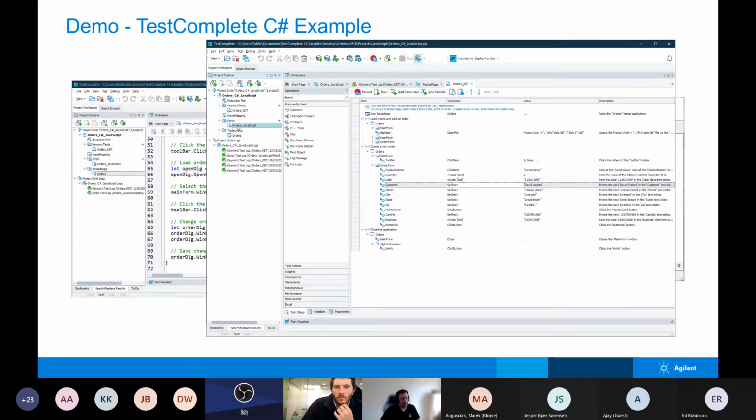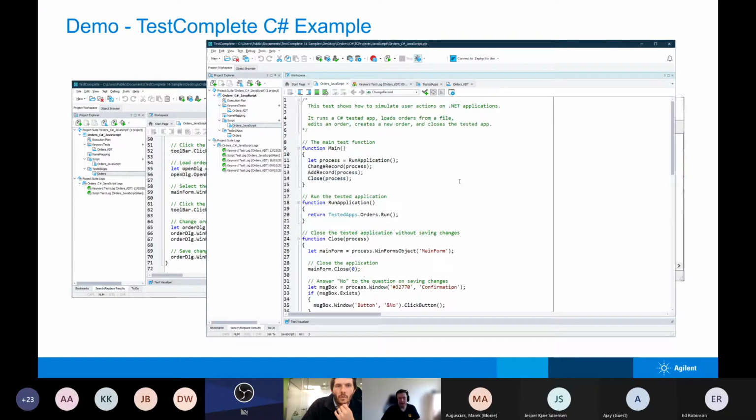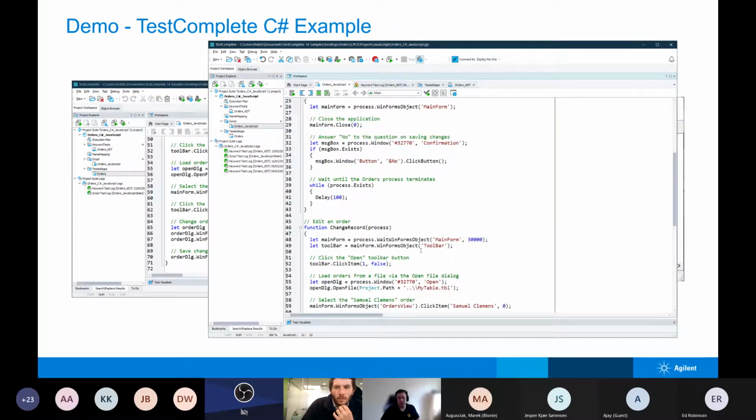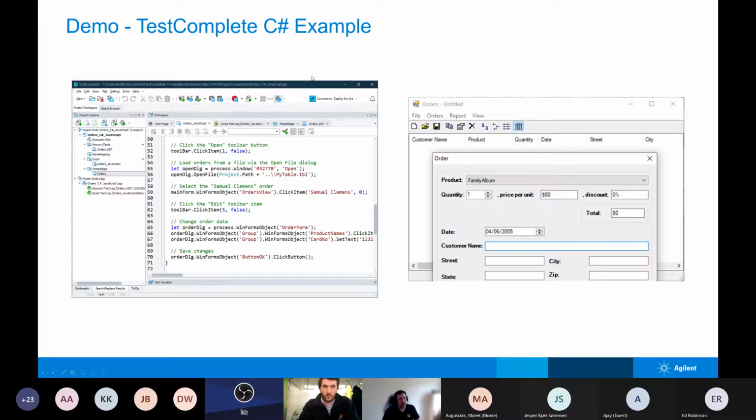So that's that. And then the other side of it is that you can also write scripts. You can write your tests using common scripting languages. There's an example here of a test using JavaScript, but it also supports Python as well. We actually use the Python side of the scripting to write all of our tests, because we tend to find it easier to find people with Python experience than JavaScript experience. So that's a very quick rundown of TestComplete with C#.